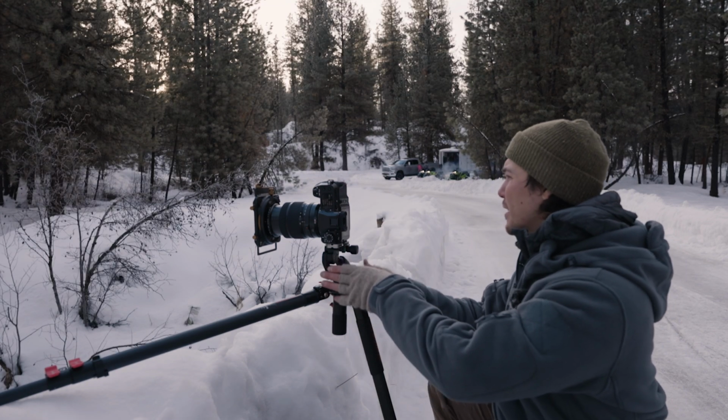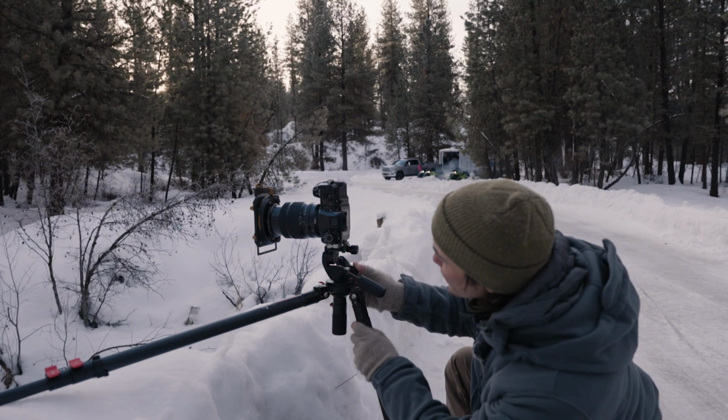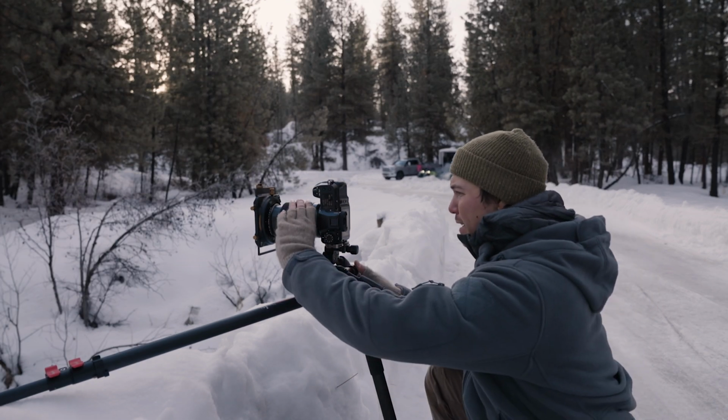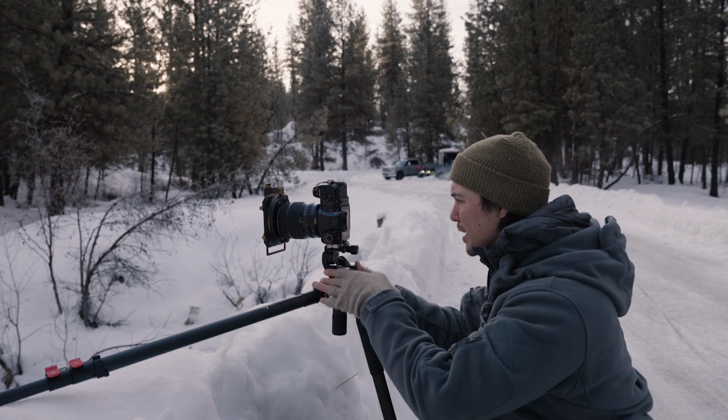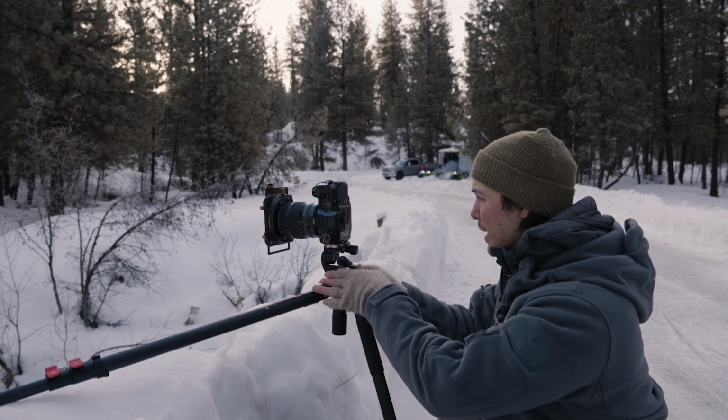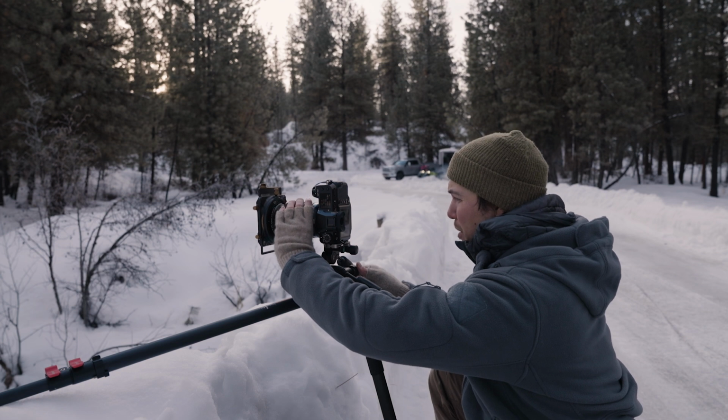Took a couple shots. One a little more zoomed in. I'm at almost 64. Was at 32. The light is starting to hit this side of the valley, so I got to get a move on if I want to get my shot.